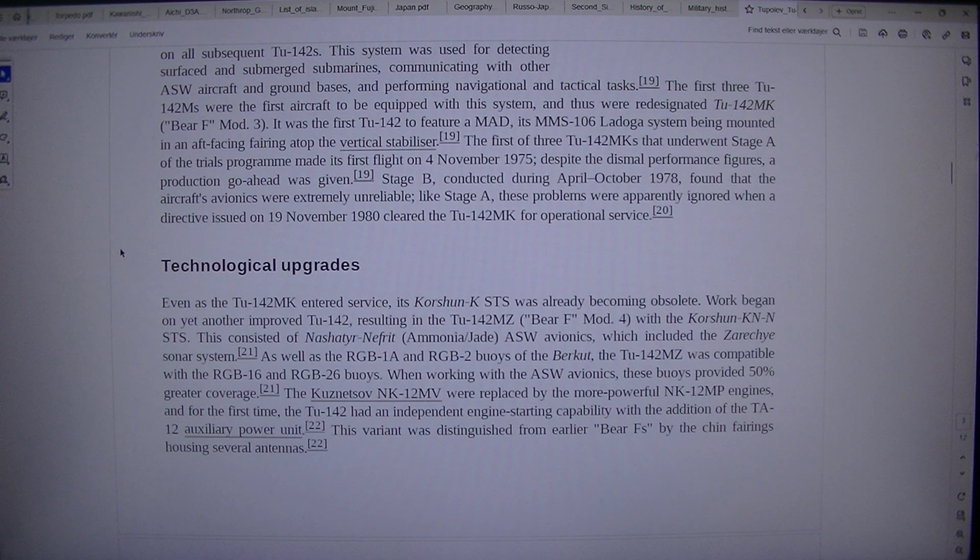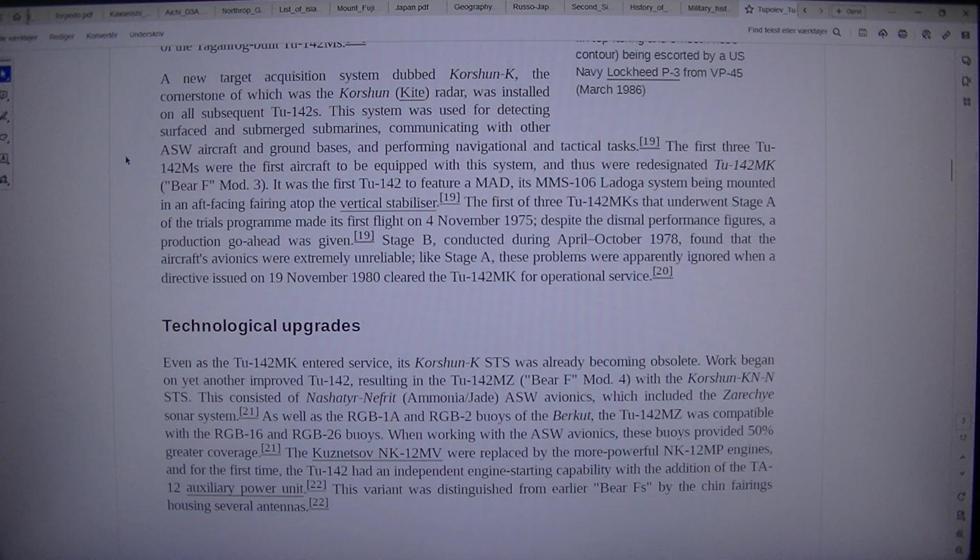The Tu-142MZ was compatible with the RGB-16 and RGB-26 buoys. When working with the ASW avionics, these buoys provided 50% greater coverage. The Kuznetsov NK-12MV were replaced by the more powerful NK-12MP engines, and for the first time, the Tu-142 had an independent engine starting capability with the addition of the TAR-12 auxiliary power unit.